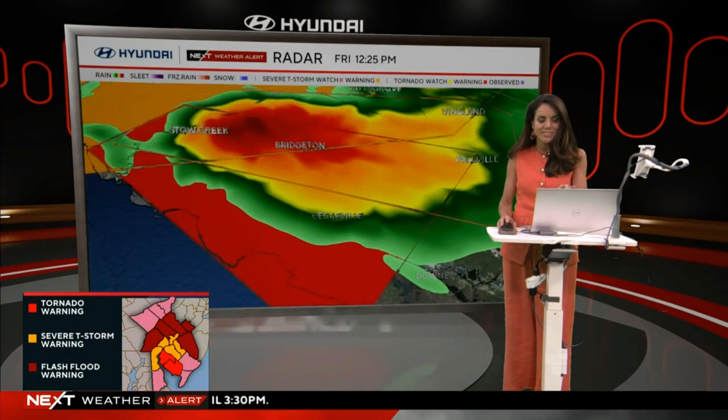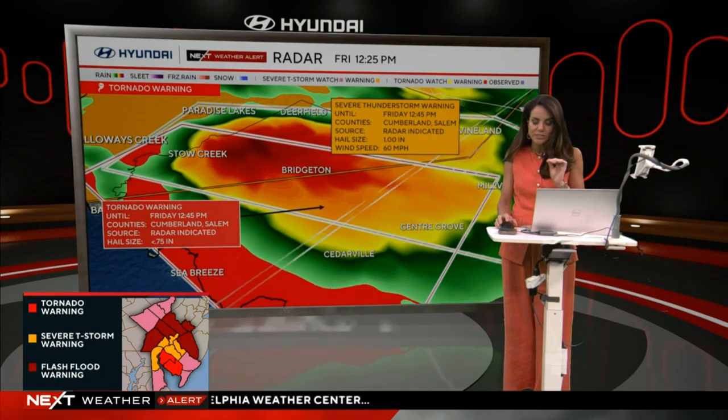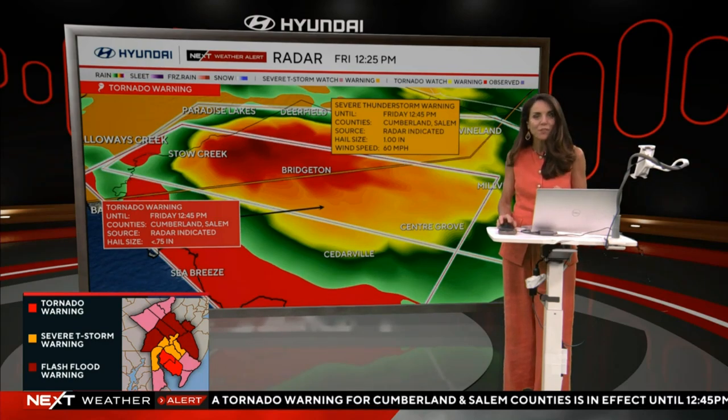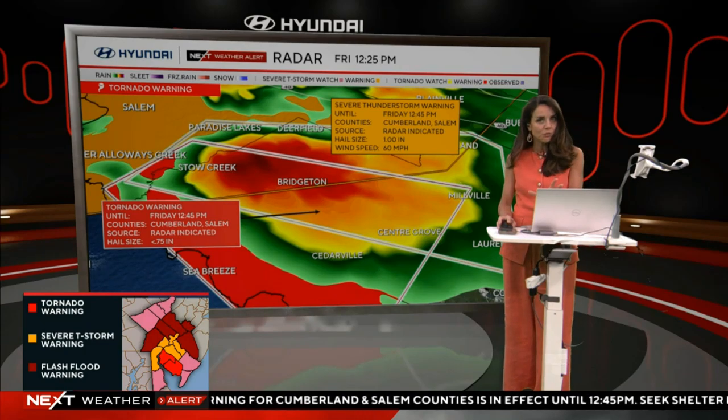So this is the cell that's causing the tornado warning. The National Weather Service says at 12:22 we had reports of a severe thunderstorm capable of producing a tornado. It's located over Newport Meadows or near Bridgeton, moving southeast at about 30 miles an hour. So this particular cell right here, just over the Bridgeton area.